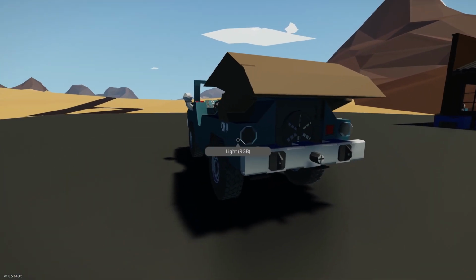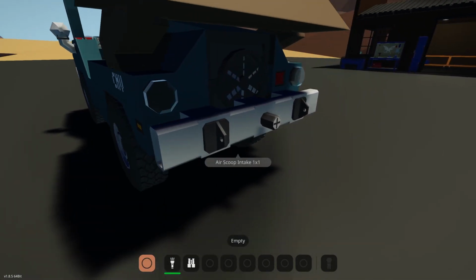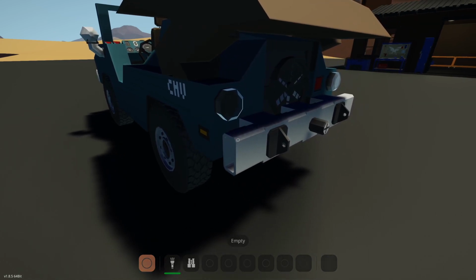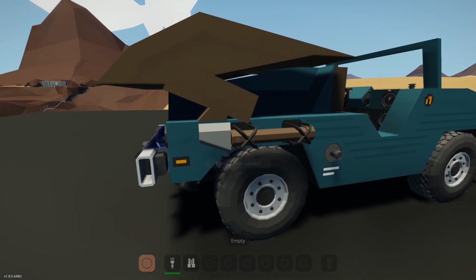It's really cool to have the rag top. I'll try to stop it from rolling too far. Cool bumper here using the scoops. So that's kind of cool. Scoops on the end as bumpers. Kind of neat. I like to see that. Rear engine. Very interested in the rag top.